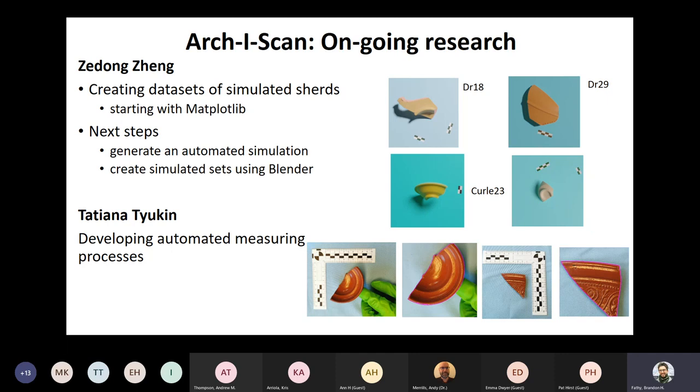And eventually, I think he has now started to do it as an automated system, where it will automatically simulate these sherds. So he's been doing it with Matplotlib to date, and I think he's just started to do it with Blender. And then we've also got Titania Tukin, who is an honorary associate of the project, and she's looking at developing automated measuring processes.